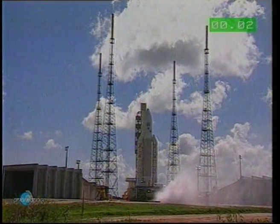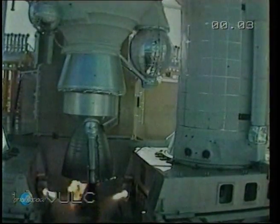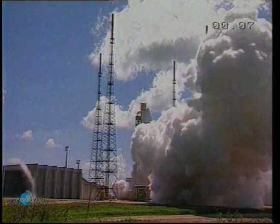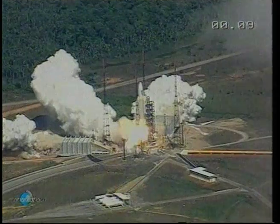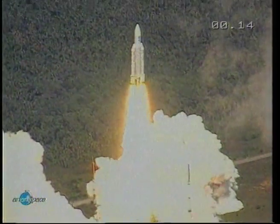French Guiana, December the 10th, 1999. The seconds tick away to blast off for the latest mission of the European Space Agency, now celebrating its 25th anniversary. A massive Ariane 5 rocket lifts into orbit the world's most advanced X-ray telescope.